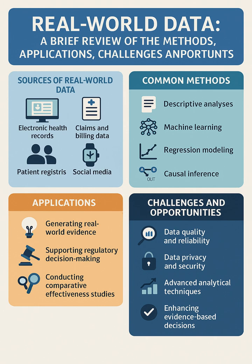So why the sudden buzz? Why is everyone talking about RWD now? Well, a couple of things. Those traditional trials, they have limits. Yeah. They're expensive, can take ages, and sometimes the results don't perfectly match what happens outside the trial setting. And at the same time, we've got these huge leaps in AI and machine learning. Which can actually handle all this messy data. Exactly. So RWD starts looking like a way to speed things up, save money, and fill in some blanks between formal research and actual clinical practice.